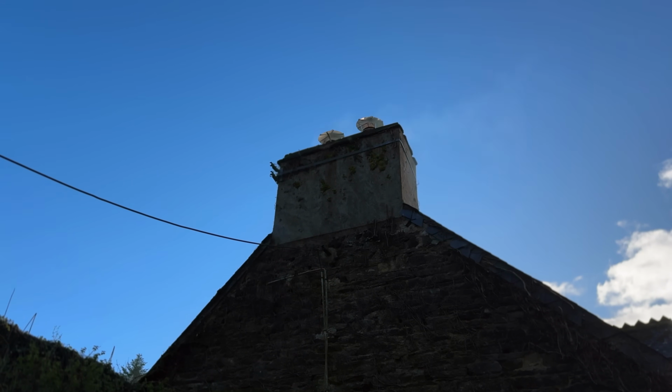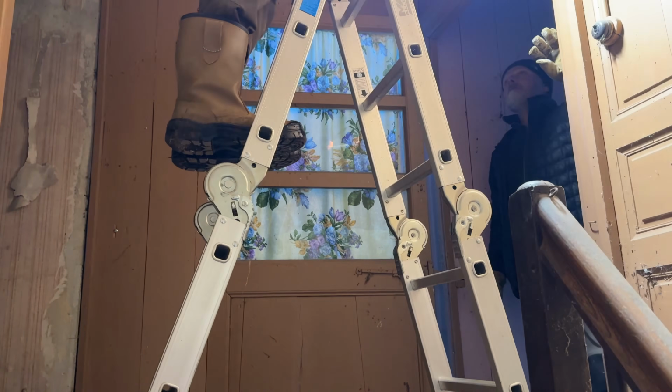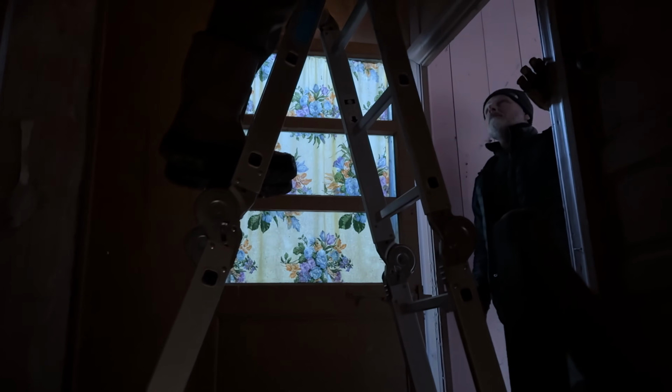Unfortunately, there were two spots where smoke was escaping. Next week, when the weather warms, we'll get up there and fix the holes. We also wanted to check the attic to make sure smoke wasn't getting up there as well.